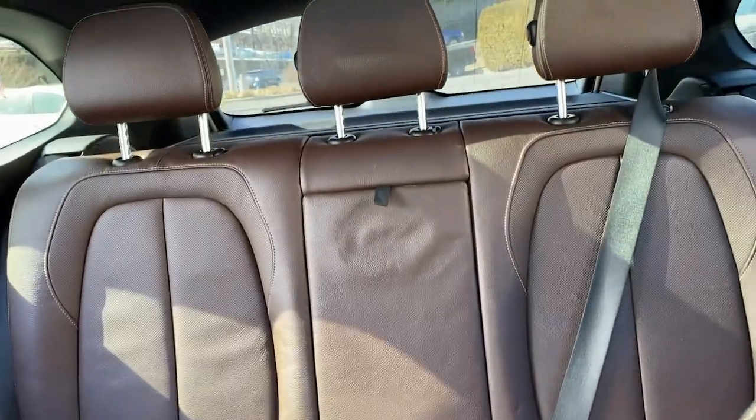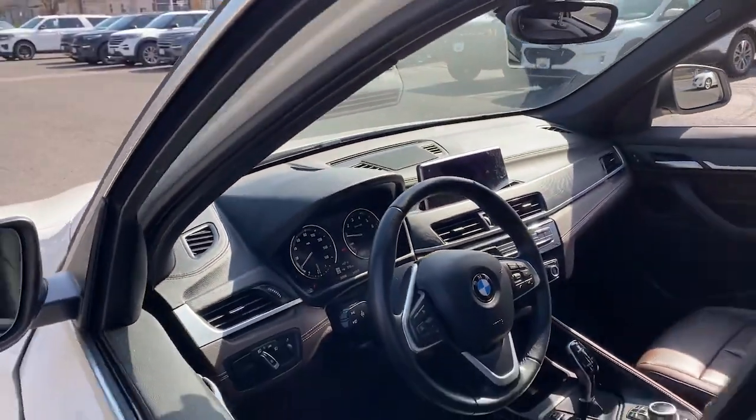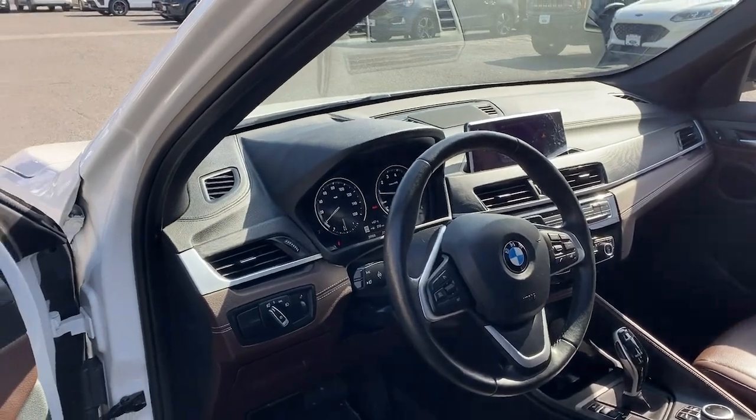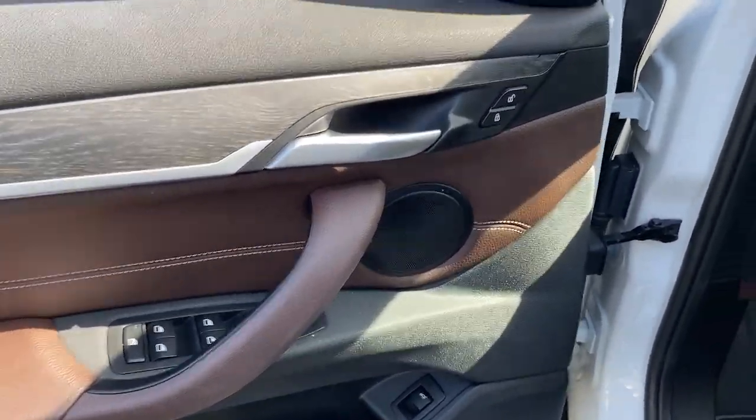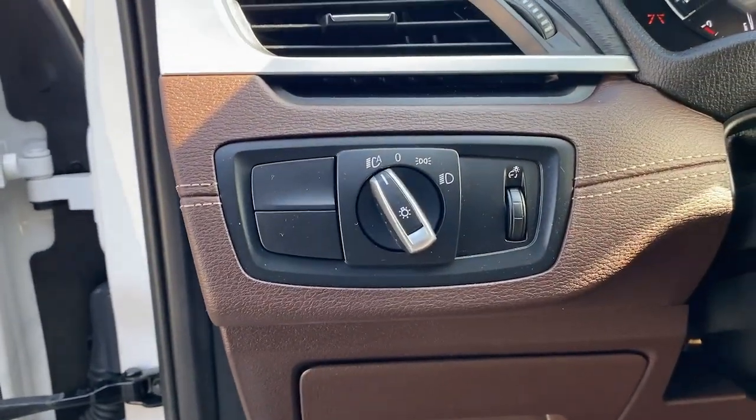The following are some of this vehicle's highlighted options: panoramic roof, lane departure warning, navigation system, keyless entry, all-wheel drive, power liftgate, keyless start, power passenger seat, satellite radio, fog lamps.